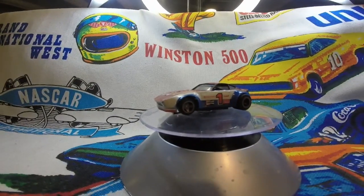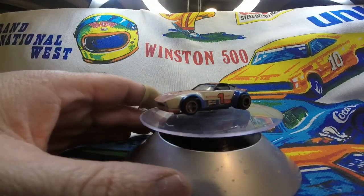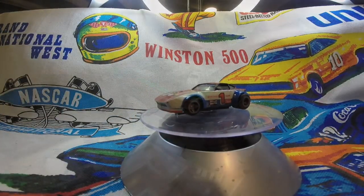There's a lot of people trying to make money on eBay and they're doing it the wrong way. But I love this car. If you can get a hold of one of these, if you know somebody that's got one, or you find one at a slot car show and it's a reasonable price, go after it, because it's the only way you're going to be able to get this car at a reasonable price.